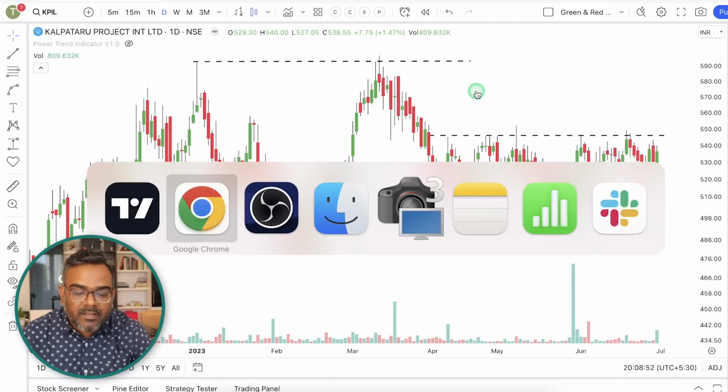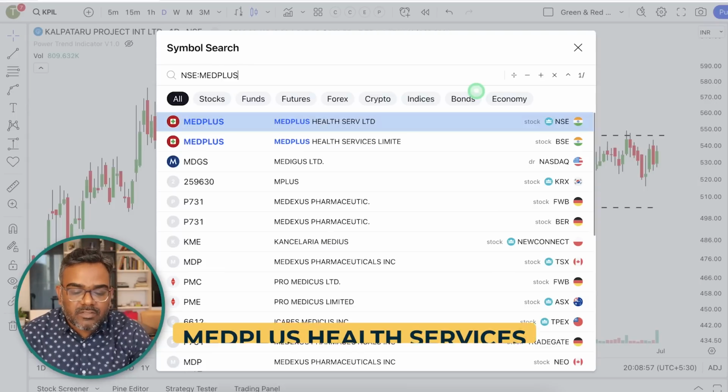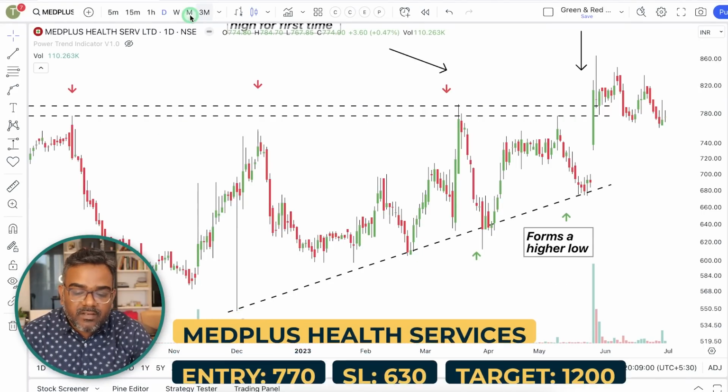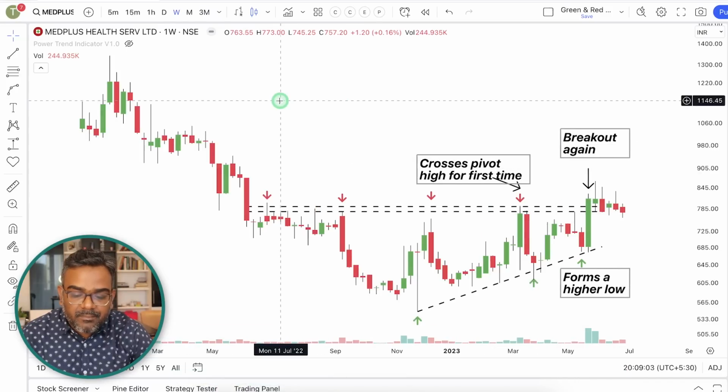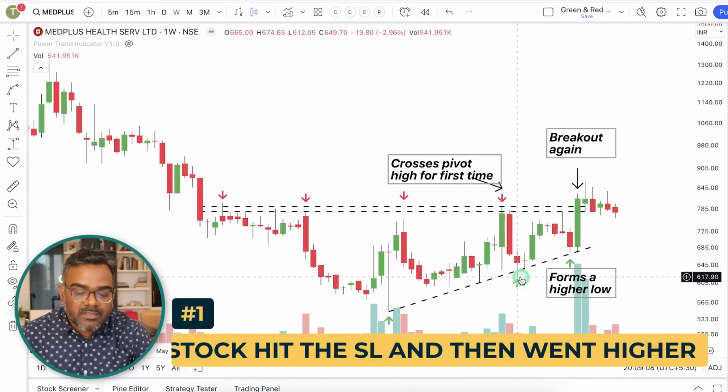You have to find your method. Now, the next stock that we discussed was Medplus. Medplus, the stop loss was hit, and then we kind of reversed and went again. The reason why I covered Medplus was we covered it here on 13th of March. I saw a massive bullish candle, but then it came, took a stop loss, and then went higher.